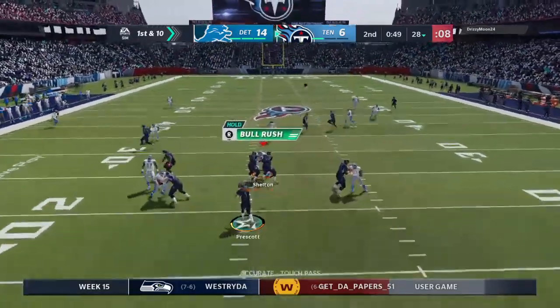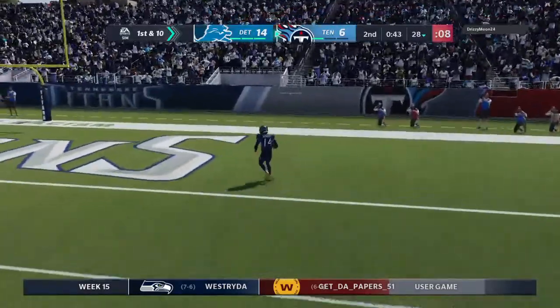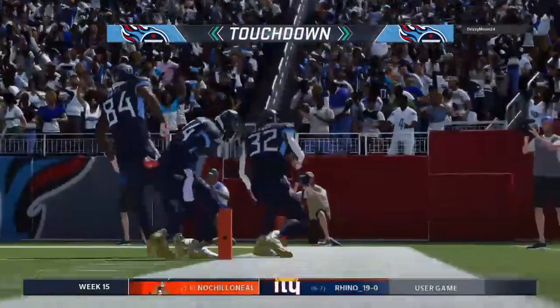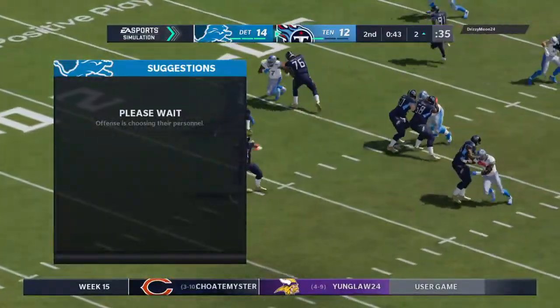Prescott looks to throw on 1st. He's going to launch this thing way downfield. And that's caught at the 25. Touchdown, Titans. A big play there. His 2nd touchdown on the season. And the Titans are within a 2-point conversion of tying this game.